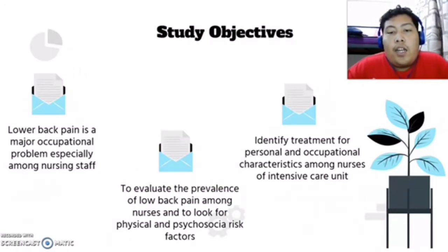And the third is to identify a treatment for personal and occupational characteristics among nurses of the intensive care unit.